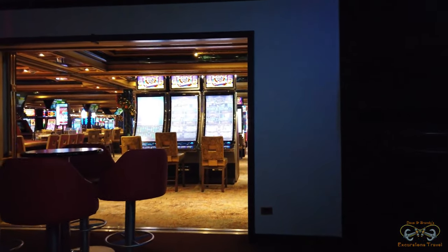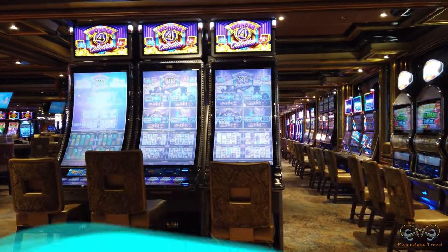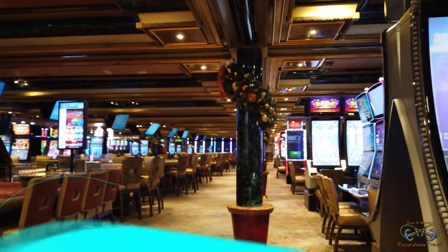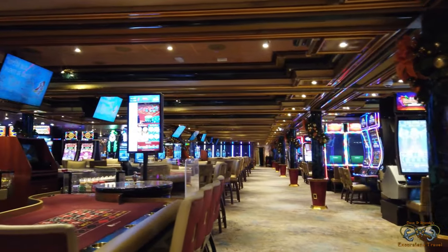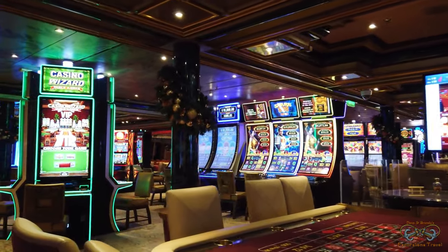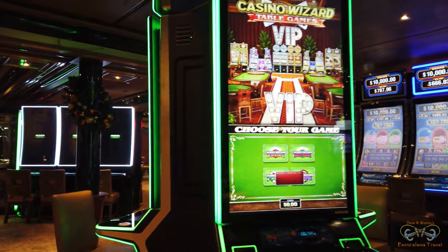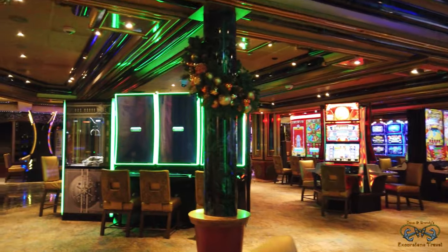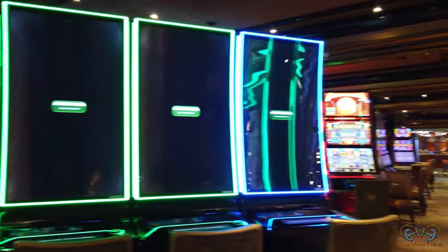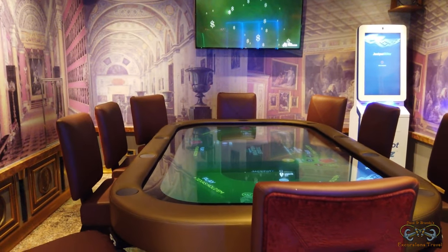And there's even the entrance to the casino here as well. Yeah, as Caesars Palace, we made our donations. And luckily, this is a port day, so all the machines were down, so nobody could yell at me.